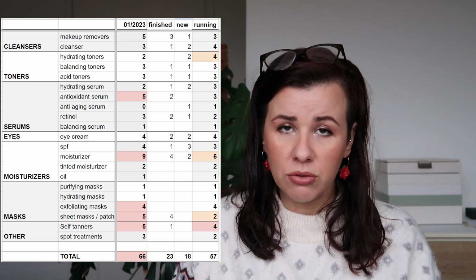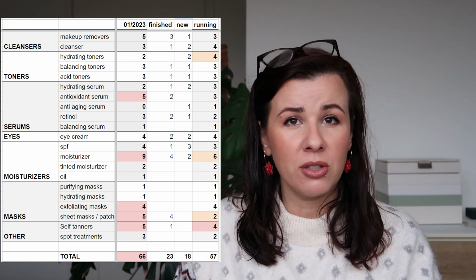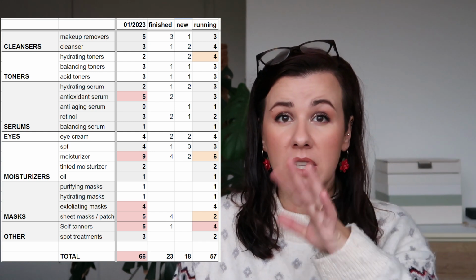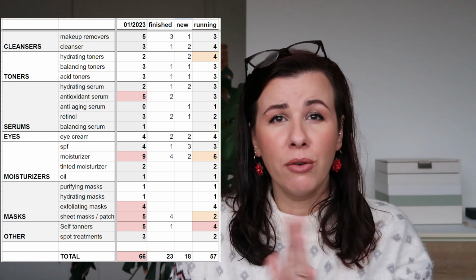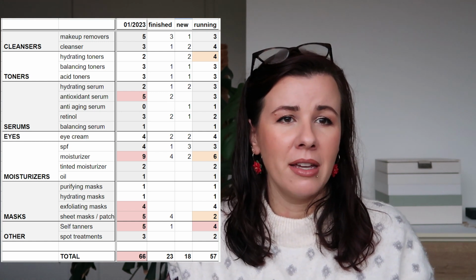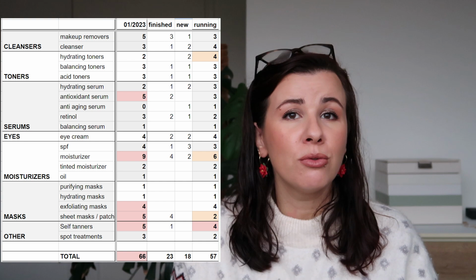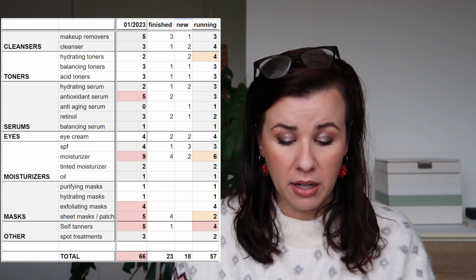Toners, I got 2 new hydrating toners, so I have now 4. Don't love that too much because I don't use them a lot, but I noticed after the pregnancy, the babies are now 1 year old, the whole of the first half of last year I was still working out all of the hormones, and my skin had become quite sensitized. So I brought in a bit more hydrating toners, but I don't use them up, and that is a bit of a problem. So this is something I should really not purchase anything from.